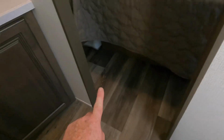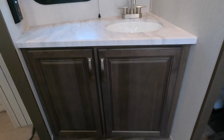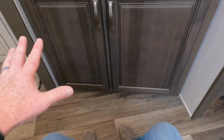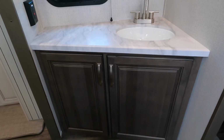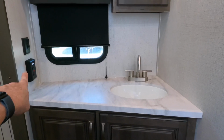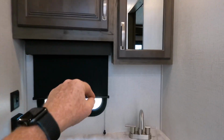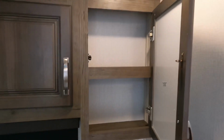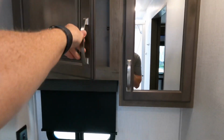So I'm 6'2", and you notice I have a little bit of leg room. But if Keystone was to maybe rotate that toilet to the left 90 degrees, you're certainly going to get a lot more leg room when you find yourself inside of the bathroom. You do have some additional counter space, which is rather nice, plus a GFI outlet over here for in the bathroom. Additional storage found above with a mirror on your medicine cabinet. Some additional storage as well.